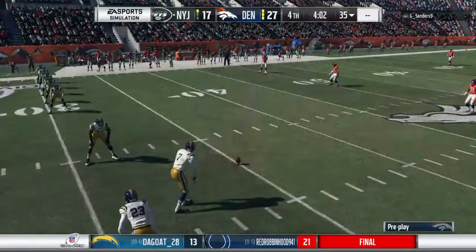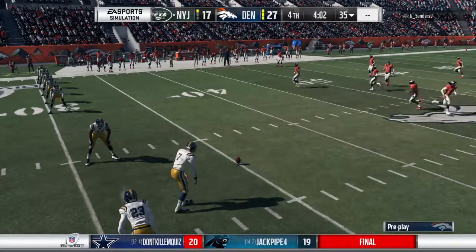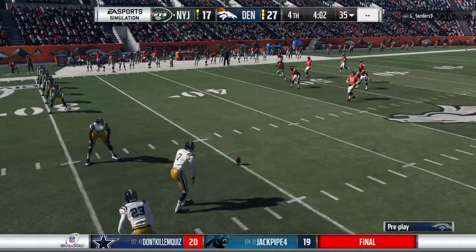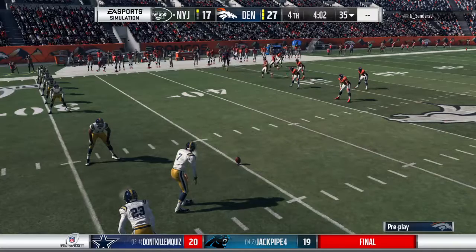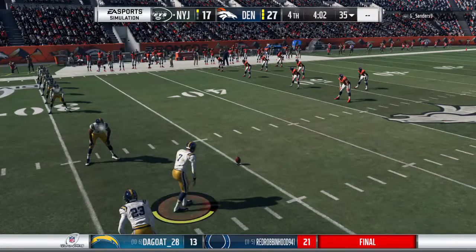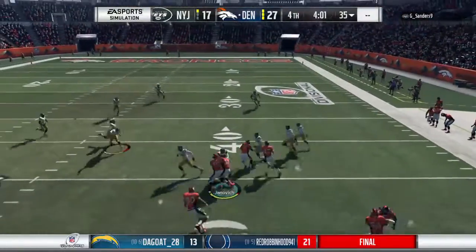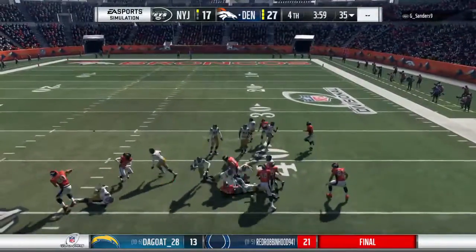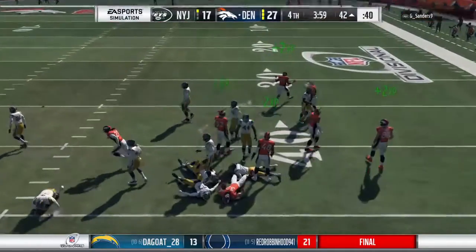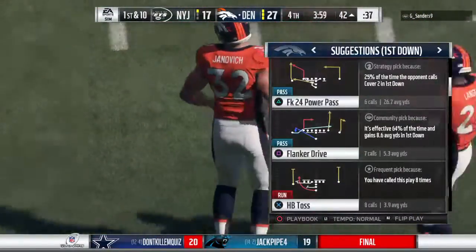So down a couple scores, only one timeout left. You figure they have to get this one. Down the numbers. There he goes. Well, fourth quarter, they felt like they needed the football back. Unfortunately, they couldn't get it.